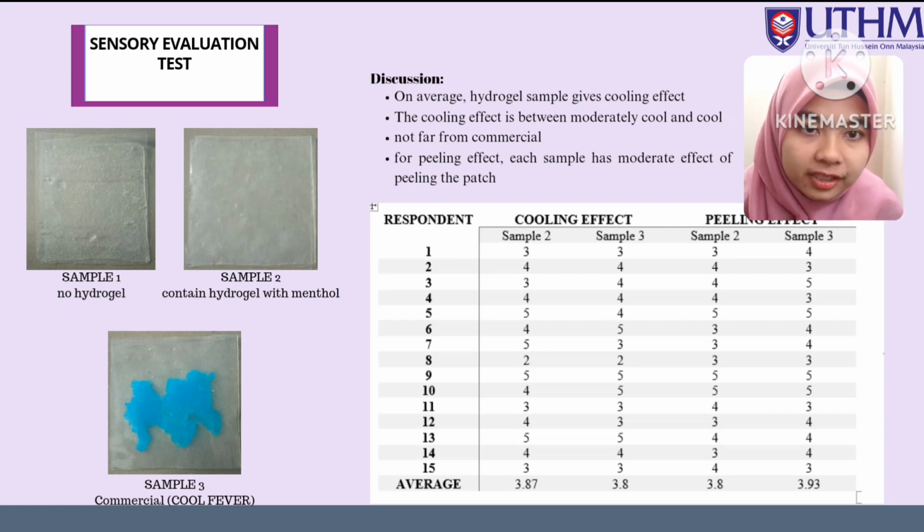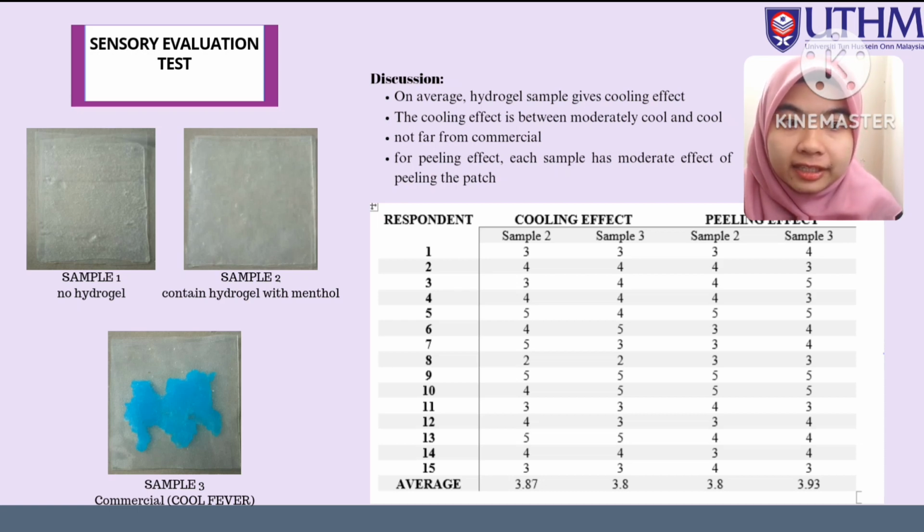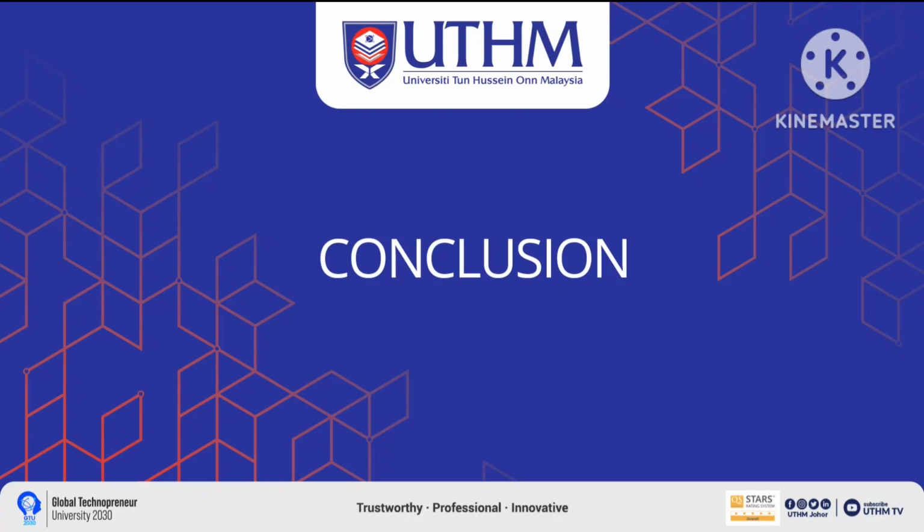As we can see in the table, it can be concluded that on average, the hydrogel sample gives a cooling effect. The cooling effect is between moderately cool and cool, which is not far from the commercial one. For the peeling effect, each sample has a moderate effect of peeling the patch.